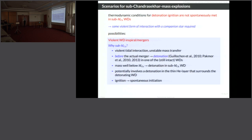Another possibility is the merger of two white dwarfs, the violent white dwarf inspiral merger. So why do I list this here under the sub-Chandrasekhar mass ignitions of detonations? Well, in a violent tidal interaction you can have unstable mass transfer, and before the actual merger of the white dwarfs, because of this unstable mass transfer, a detonation could be triggered.